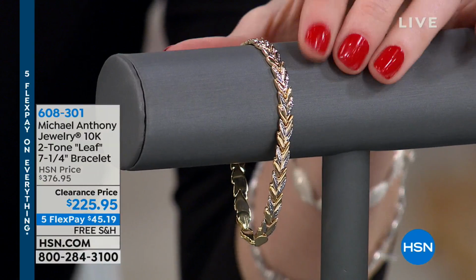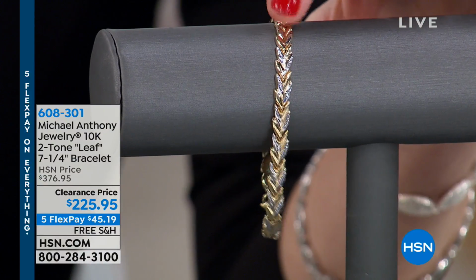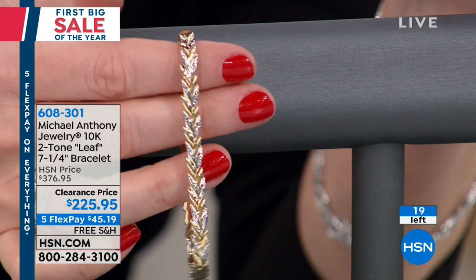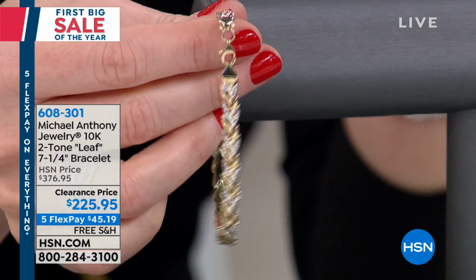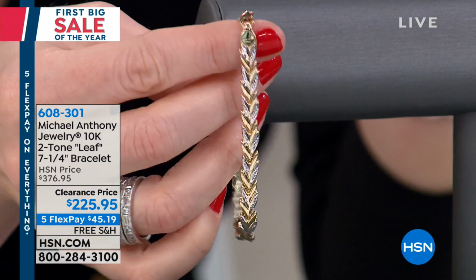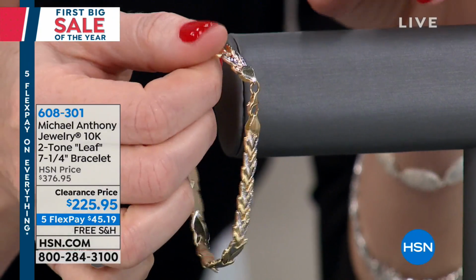All right. Well, we're going to stick with Michael Anthony and genuine gold. How about that? $225. You're saving $150 today. Ooh, this is such a substantial piece. We have only 19 remaining. Stunning. It is so pretty, and it's two-tone, yellow gold, white gold. See, mixed metals. I told you, it's a thing. It's a real thing. I believed you. I just didn't. I was like, he said it.